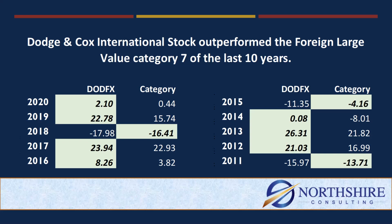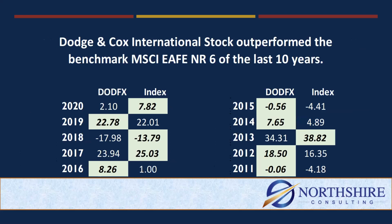So this is a fund that has outperformed its category 7 out of the last 10 years, 4 out of the last 5, as you can see. And even in 2018, it really didn't underperform by that much. 2015 was the biggest year of underperformance, and the category was down, and Dodge & Cox International was down significantly more than the category, but for the most part, they have outperformed.